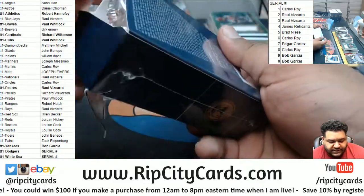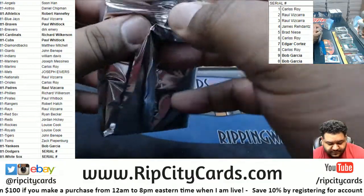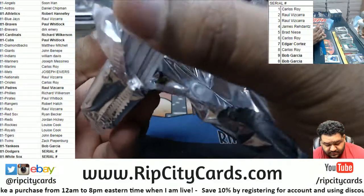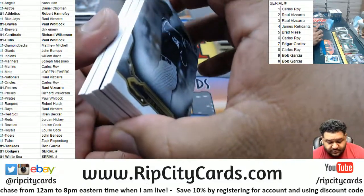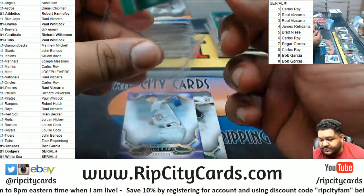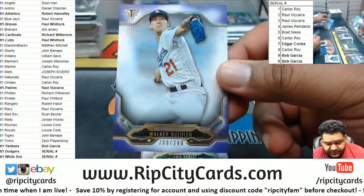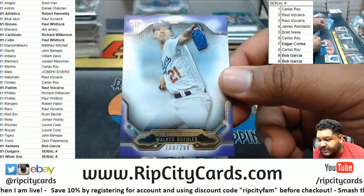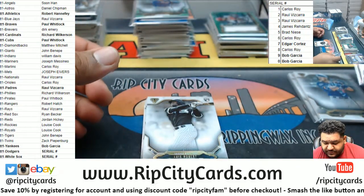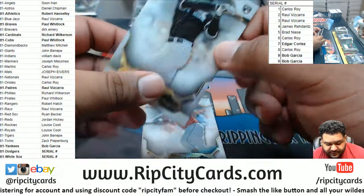Need a giant, giant hit here. This one feels heavy. Got Rizzo, /275 Cubs. This one goes to the zero spot, which is Bob Bueller, Dodgers. Put this here, I guess. Luis Robert, rookie base for the White Sox.